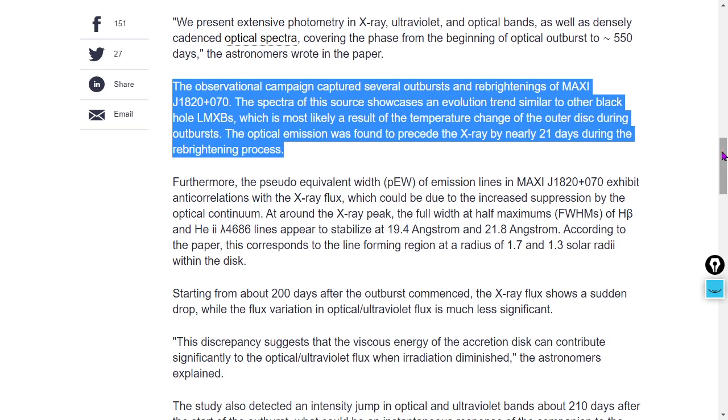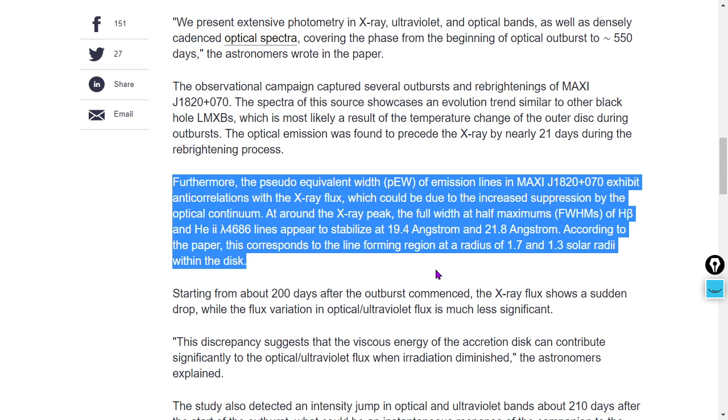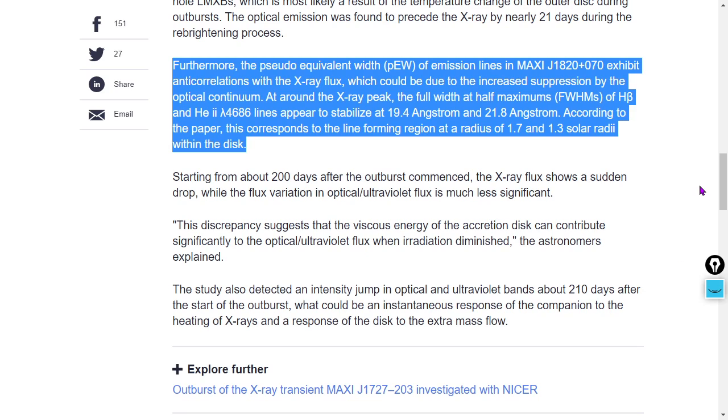And they're looking at phase transitions here. The pseudo-equivalent width of emission lines exhibit anti-correlations with the X-ray flux, which could be due to the increased suppression by the optical continuum at around the X-ray peak. The full width at half maximums of hydrogen and helium lines appear to stabilize at the 19.4 and 21.8 angstrom wavelength. So according to this paper, it corresponds to the line-forming region at a radius of 1.7 and 1.3 solar radii within the disk. So that's sort of a sweet spot within the toroid.